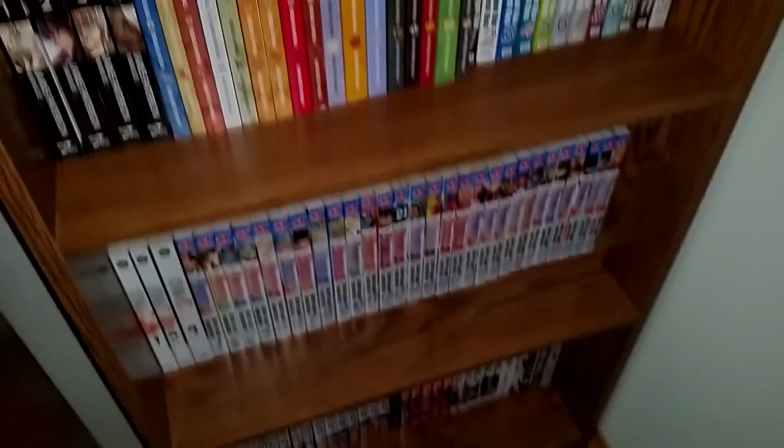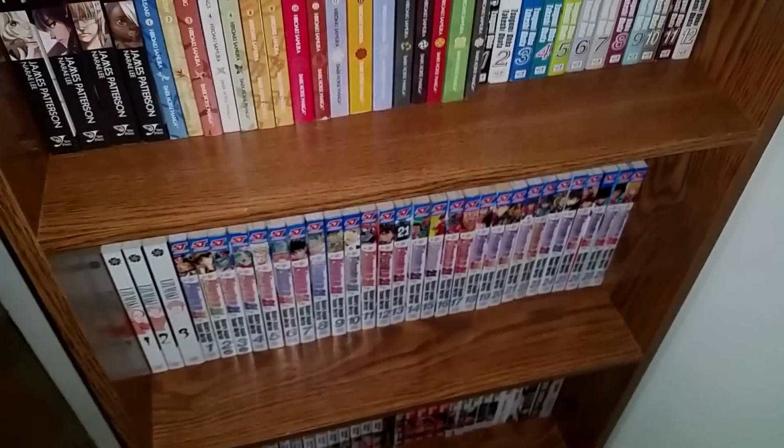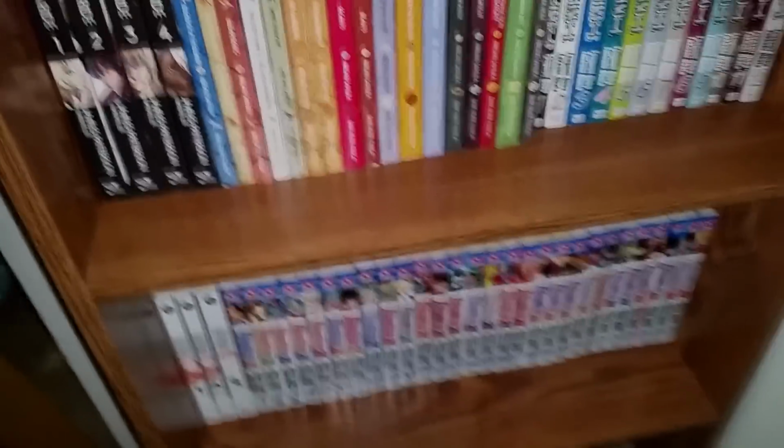But, yeah, this is just my small bookshelf I kind of have here in the corner. I'm running out of space, but, yeah, I got 1.5, technically, more bookshelves to go through, guys, so I'm going to cut here and jump to those.